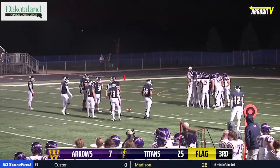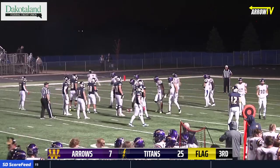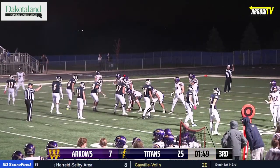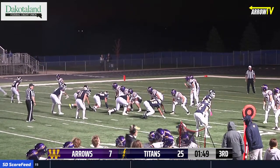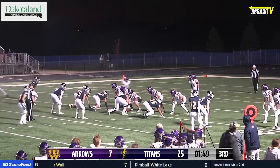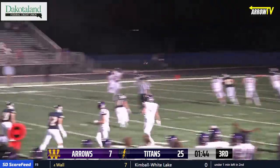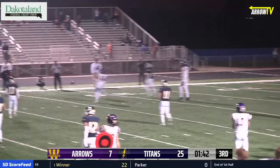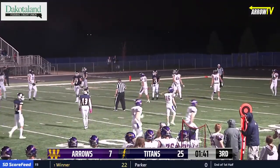All right, so the Arrows are going to reset here. It's going to be 1st and 20, right, after the holding? Yes, sir. Looks like they didn't move the sticks here. So regardless, Hemrick's going to be in the shotgun. He's got the single back with Juven. He's going to drop back to pass. He had Juven on a screen, and it was set up so nice. A lot of room. Oh, man.